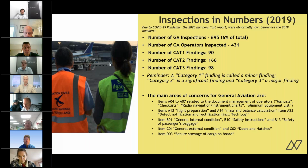One of the main areas of concern for general aviation tends to be: is your aircraft maintained correctly? Are there defects? Are notifications of those defects clear? Is the general internal condition, the safety instructions, and your doors and hatches in good condition? Is the security of cargo on board meeting standards? These are all very safety focused. SAFA is not there to catch you out or to make you meet weird standards that you wouldn't normally hold yourself to as a safe operation. It's there to make sure that when you are flying into countries as a foreign operator, you are being safe. They haven't recently released inspection numbers from 2021 to 2024, so I'm not sure when we're getting the next SAFA inspection report.